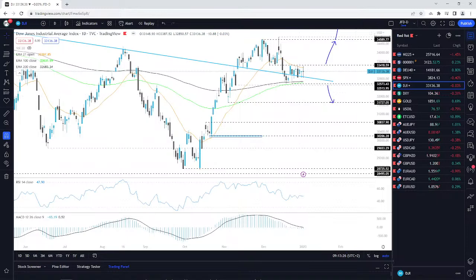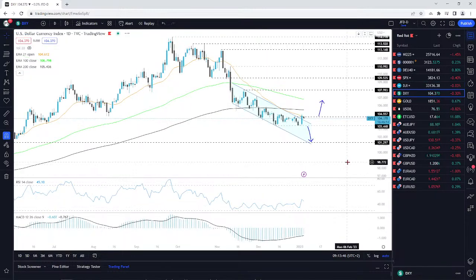The cash index right now is sitting at around 33,170, basically slightly above where it closed yesterday, but still below that 21-day EMA and below our breakout point here. That's what I need in order to go higher here. And for the downside, I said that I need to see a drop below this hurdle, below this area, in order to go lower.